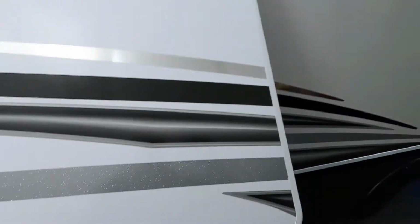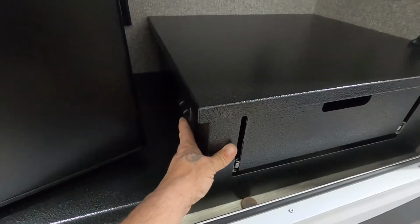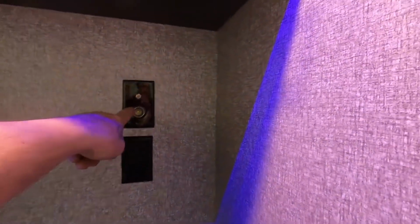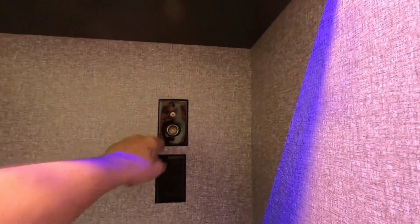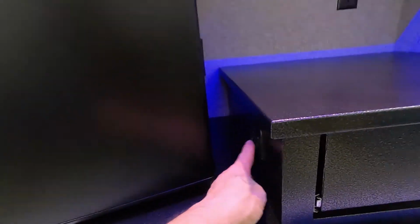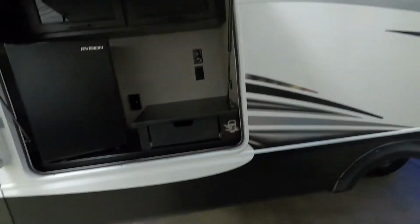Open up your outdoor kitchen here. Turn our lights on down here. Accent lights. USBs. All set for TV out here. Cable and 110, 12 volt. 110 with GFCI reset. Your outdoor fridge. Big sink here. Make sure when you're traveling you keep this locked.